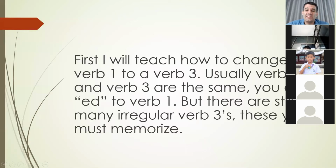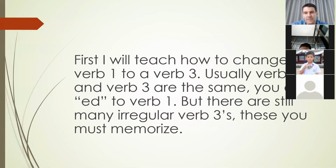So first I will teach you to change a verb 1 to verb 3. They are different. Usually verb 2 and verb 3 are the same. So if you know how to make verb 1 to verb 2, usually you can make it also verb 3. You will just add ed. But just like with verb 2, there are many irregular verb 3s. So if the verb is irregular in verb 2, it is also irregular in verb 3.